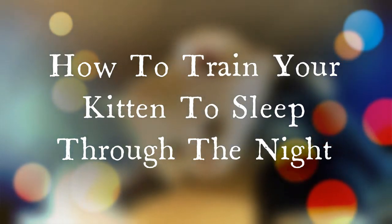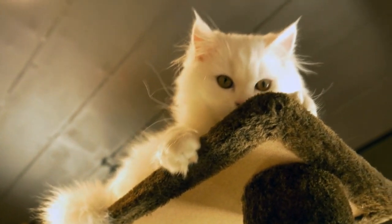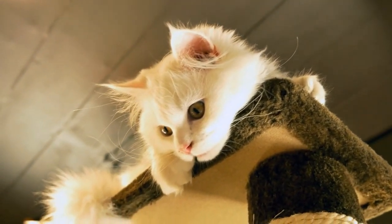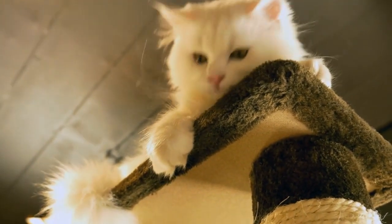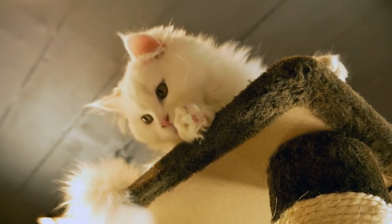How to get a kitten, or even adult cat for that matter, to sleep through the night is a question most every cat owner has posed at one point, sometime along the ownership journey. Heck, it doesn't even have to be sleeping in the most literal sense. Just how in the world do I get my cat to calm down and relax?